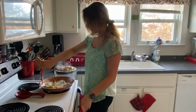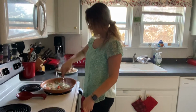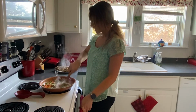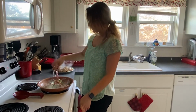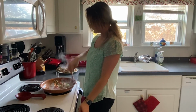So I'm just going to keep letting these cook, and you can see they're defrosting really fast. And they will release some water, but that's okay because we're making a stir fry anyways. So you can also lay these on a sheet pan and roast them if you want. You might get a little more flavor out of them.